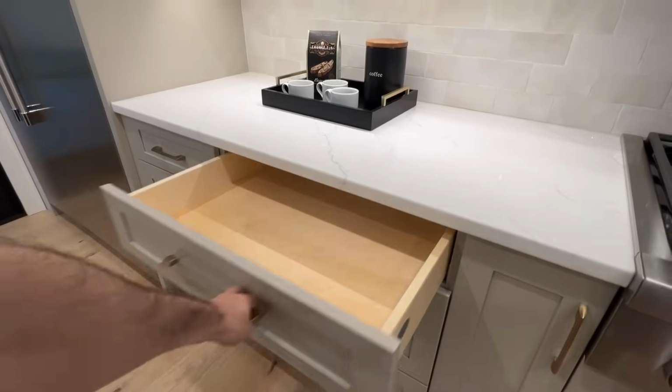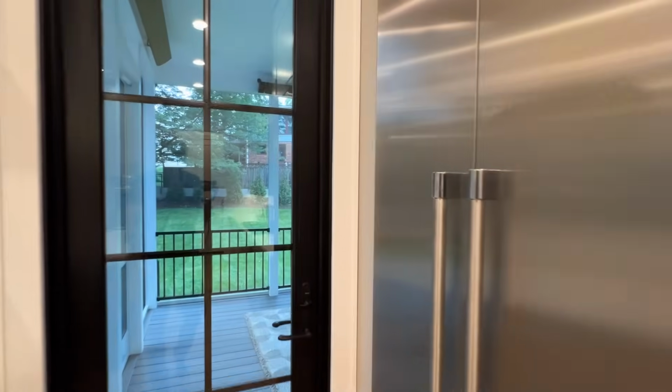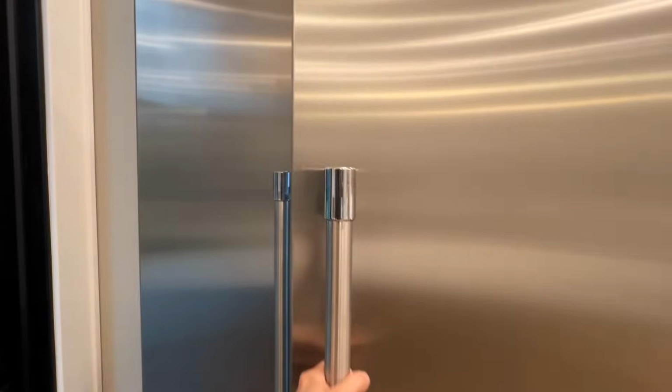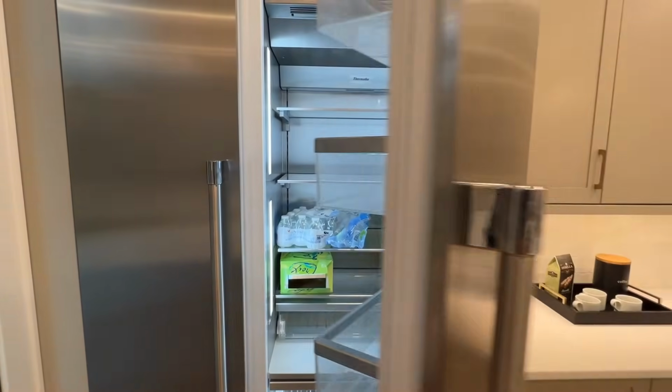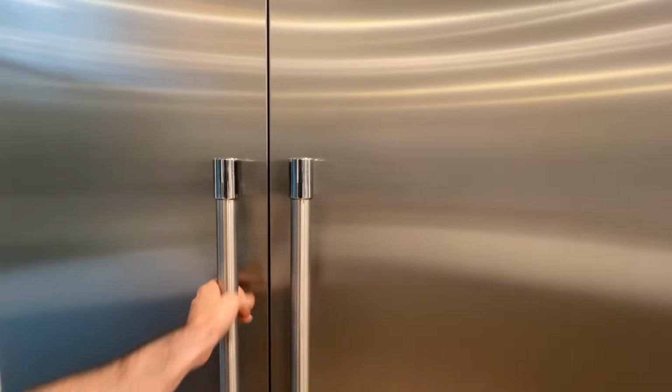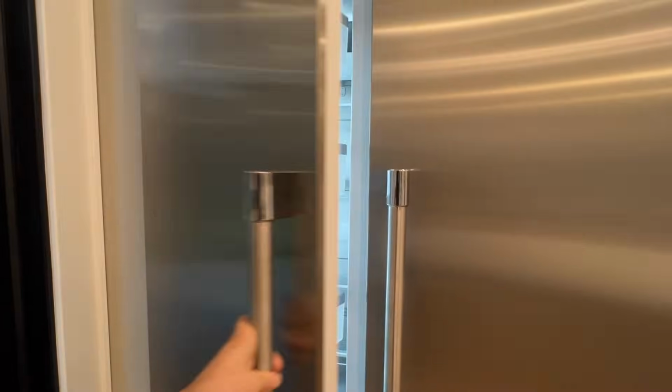Open a few more of these. People love when I open the cabinets. And of course we got the Thermador refrigerator. And that's pretty nice. It's just like a very heavy door. You can tell it's quality.